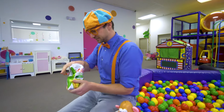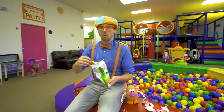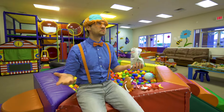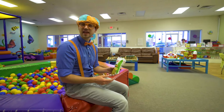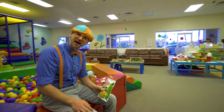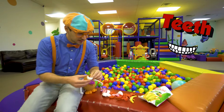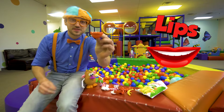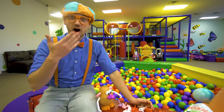To open it up. Ooh, yum, an orange veggie straw. A yellow veggie straw. So tasty. Hey, have you ever wondered why do we have mouths? Yeah. Look, mouths right here. There's teeth. There's tongues. And there's lips. Wow. I love my mouth because it allows me to do things like talk to you.